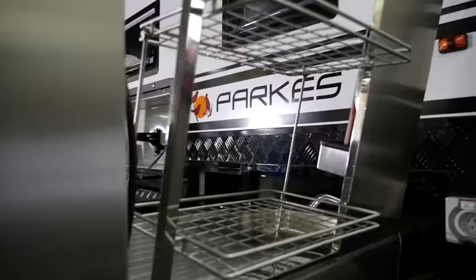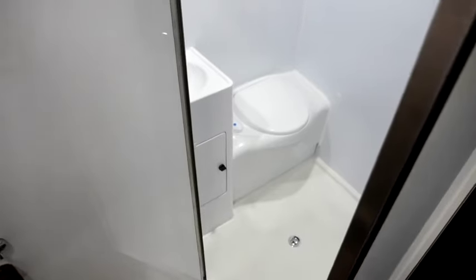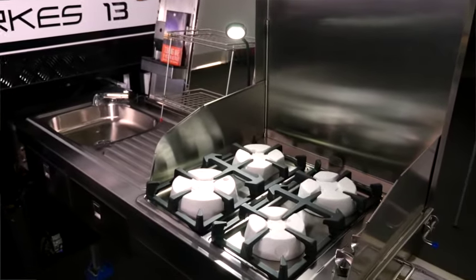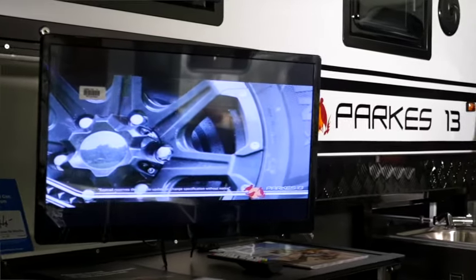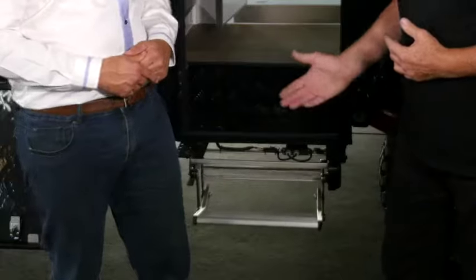This is the Parks model and it's fully featured. It's called a hybrid, a mix between a camper and a caravan. Yeah, so what's the difference between a hybrid and a caravan? Traditional caravan would be maybe cooking inside. We've actually opted at this point to have most of our cooking outside. Fantastic little feature. Just here, we've got an electric step.